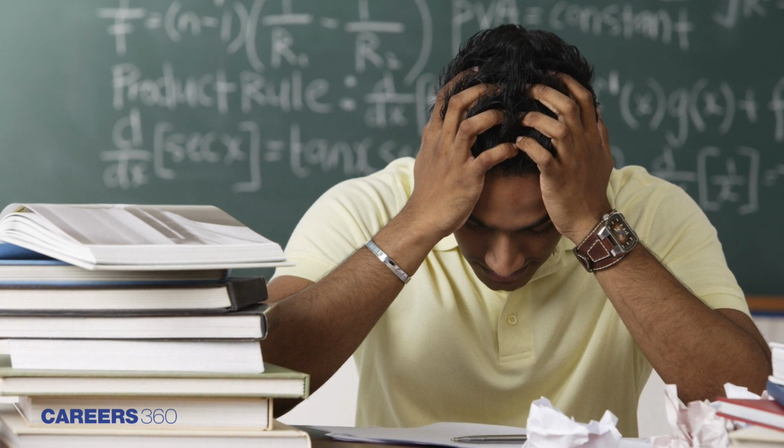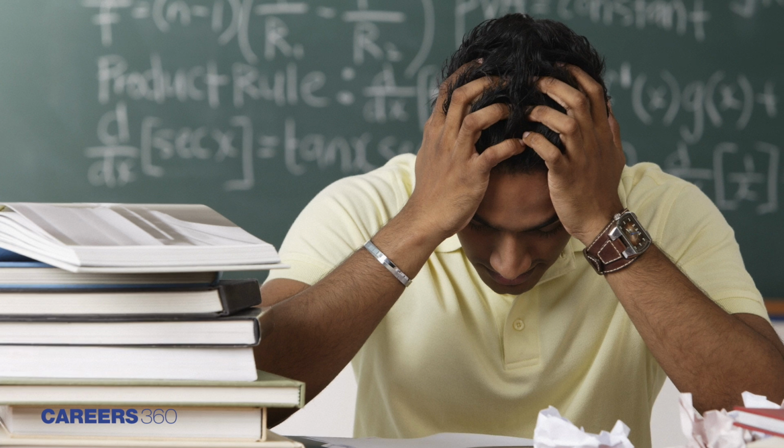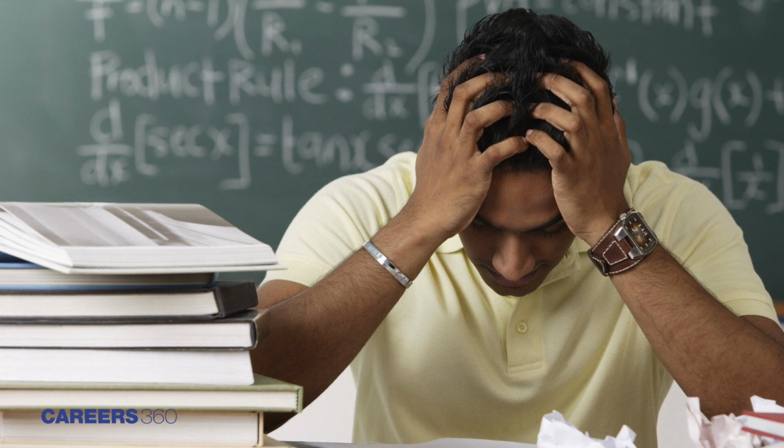The syllabus might appear as vast as an ocean, but if you prepare it smartly, then nothing can stop you from achieving an MBBS seat. Careers 360 has brought to you a chapter-wise weightage of NEET syllabus to help you identify the important chapters and units that are likely to help you score well.